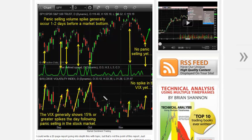Now, what we're seeing right now is we've got this nice move down in the stock market. We start to see a little bit of panic coming into the market, but we haven't seen a huge spike over this 20 level here. So with any luck, we might get a washout panic selling today, Wednesday, and see it jump way up in value, and then we'll see the VIX also jump up.